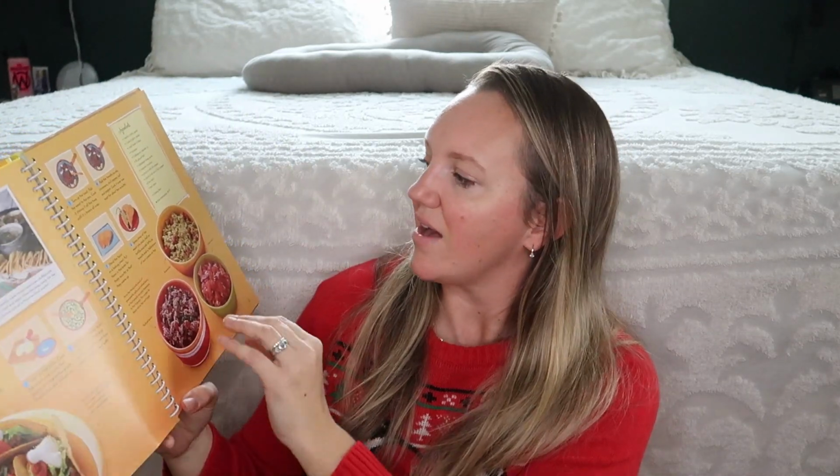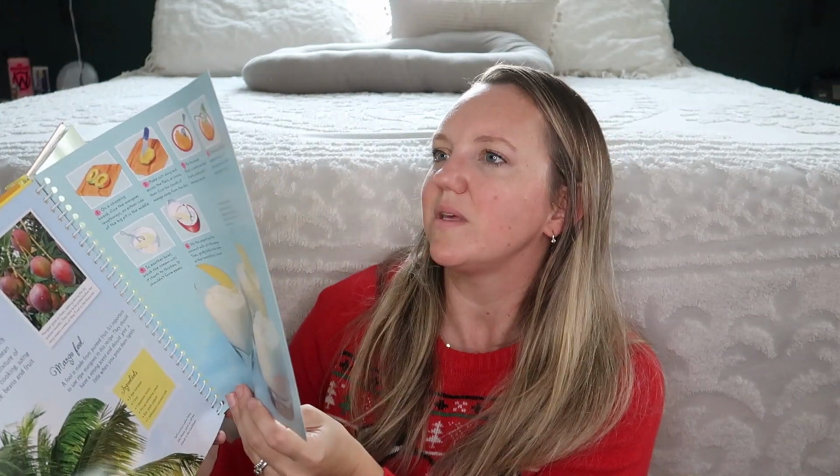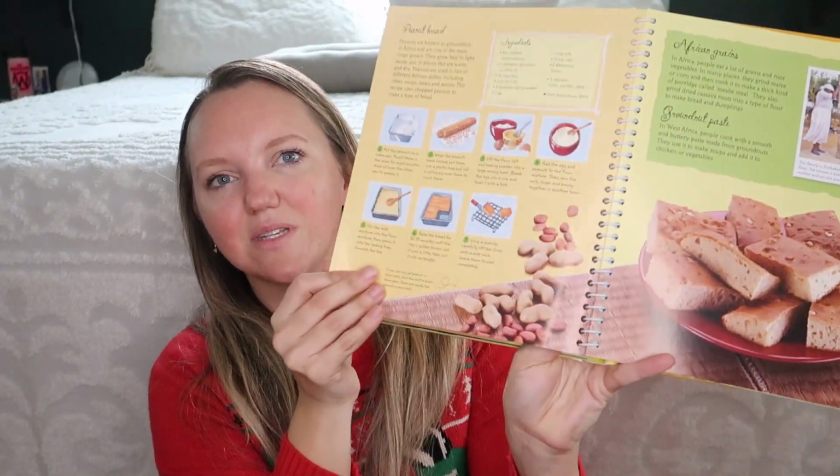So Canadian pancakes. Latin America, they have tacos, guacamole, refried beans, fruit, different types of fruit. The Caribbean has a mango fool recipe, banana bread, and gives info on harvesting bananas. Sorry, I'm looking at the book, I'm not even showing it to you. So it's got some different recipes and then some different information about foods from those cultures.